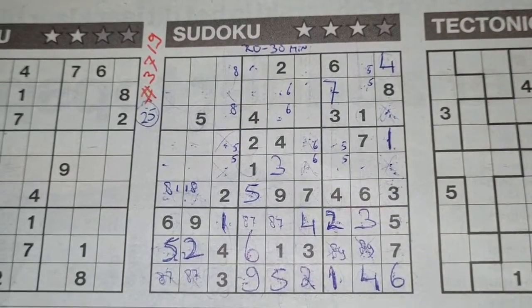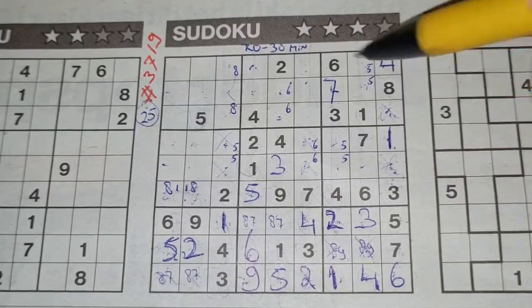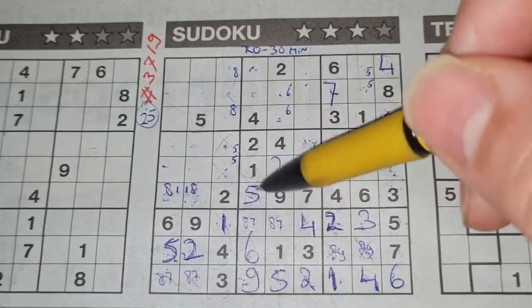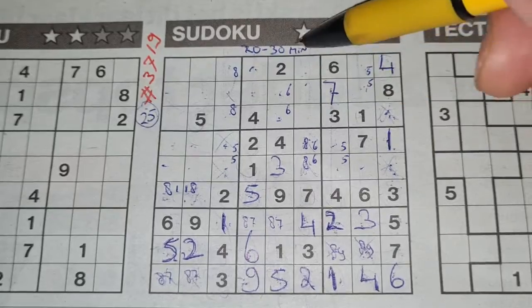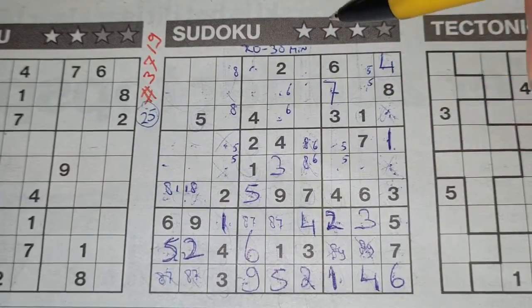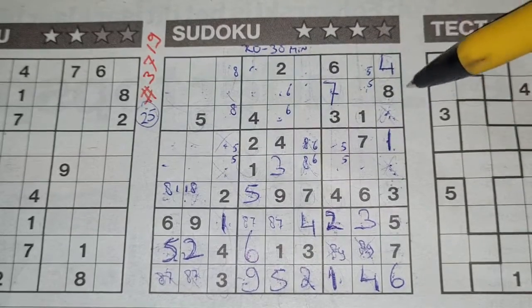Alright. Think. 2 missing numbers in this big square. The numbers are 1, 2, 3, 4, 5. The 6 is missing. 7 and the 8 is missing. 6 and the 8. Okay, so here we have 8. We have a pair. 7 and an 8 in.